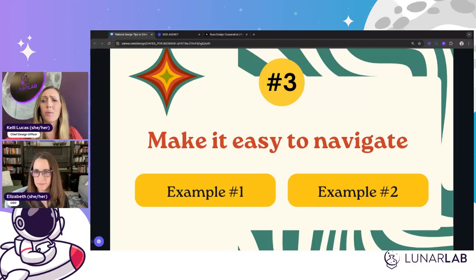And then think about where you want people to go. What is the thing that you want? What is the next step you want somebody to take? Do you want them to call you? Do you want to fill out a contact form, purchase something? Everything should lead to that next step.